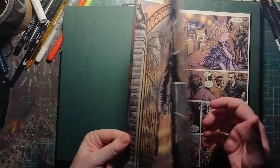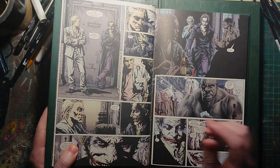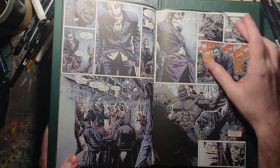So Joker gets released from Arkham, and then the whole comic is him wreaking havoc on Gotham. It's told largely through the eyes of this guy, whose name's Johnny. He's just an everyman, blue collar kind of guy who hangs around doing odd jobs for the Joker. And it's good. It's pretty good.